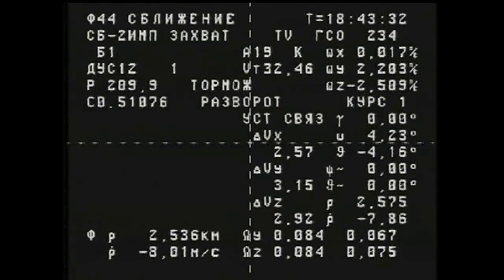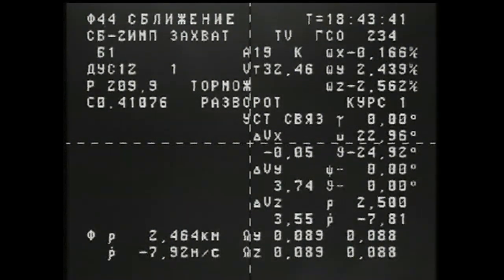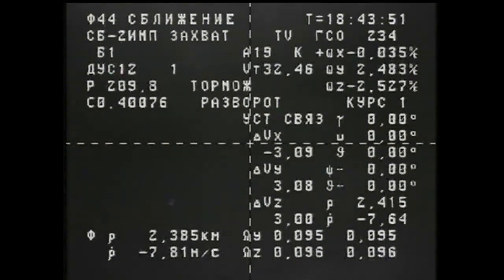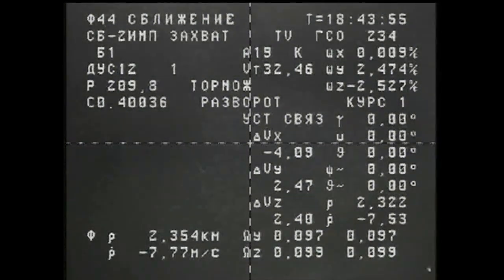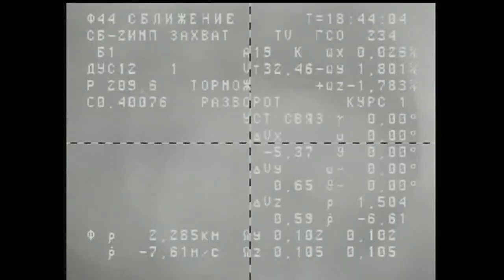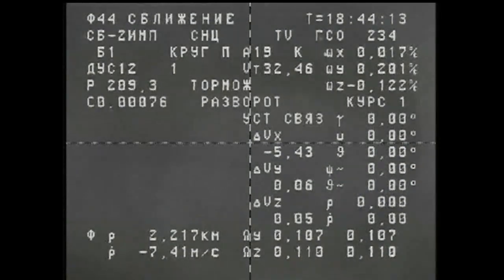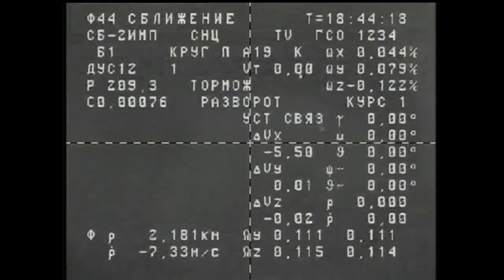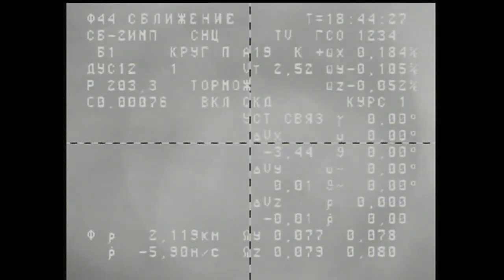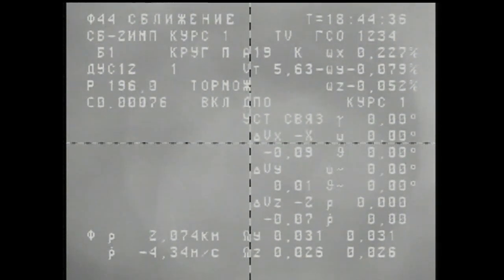So, maneuver starts at 18.03. The station is moving to the right, down. The show waiting is for the activation. Copy. SCAD activation, observing. Copy.